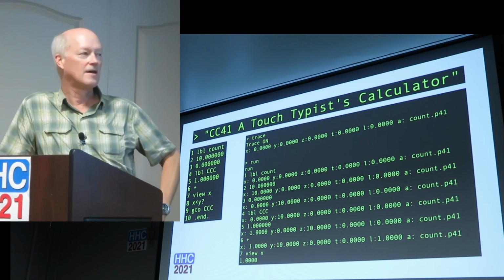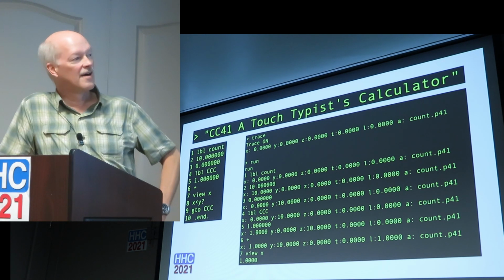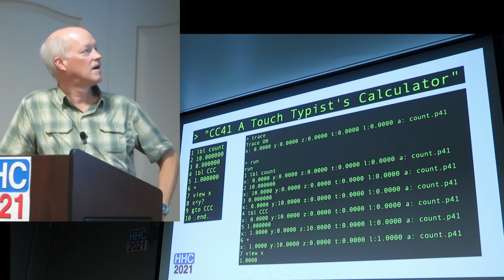Okay. So the digits in the program have 6 decimal places shown. Are you in fix 6 or fix 4? Default's fix 4. Over on the program listing on the left.